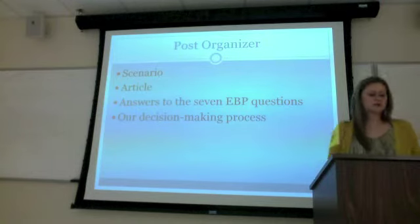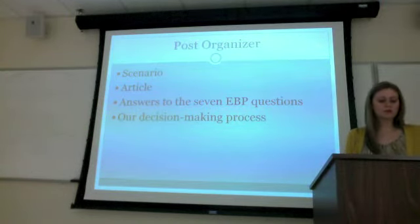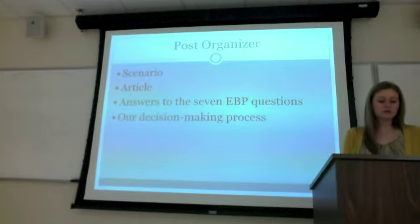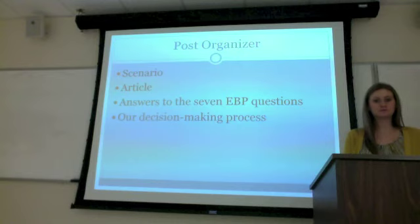And our post organizer today. Today we explained to you the situation that our group faced while we were using EBP as a decision-making model. We also discussed what article we decided to evaluate with this model. Based on the article and the scenario we were given, we explained each step of the decision-making process that we underwent to ensure the intervention described would be appropriate for the client.